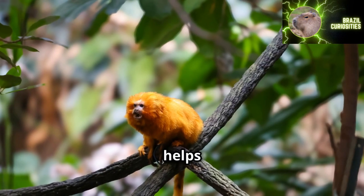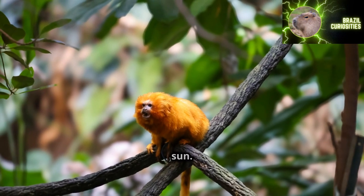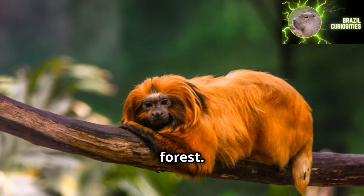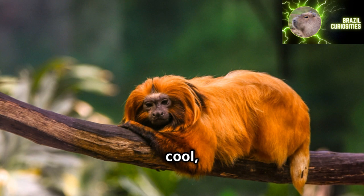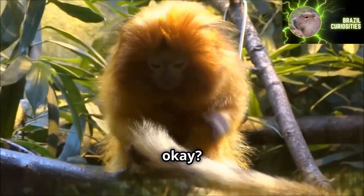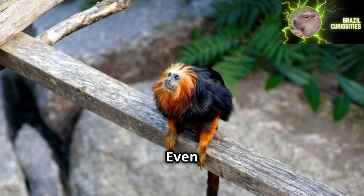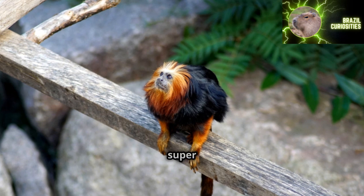This bright color helps them blend in with the leaves lit up by the sun. It's an amazing way to stay safe. It's like they become part of the forest. Nature is really cool, isn't it? But don't let the size of the mane fool you, okay? It might look big, but these animals are pretty small. Even though they look big, these guys are super light.